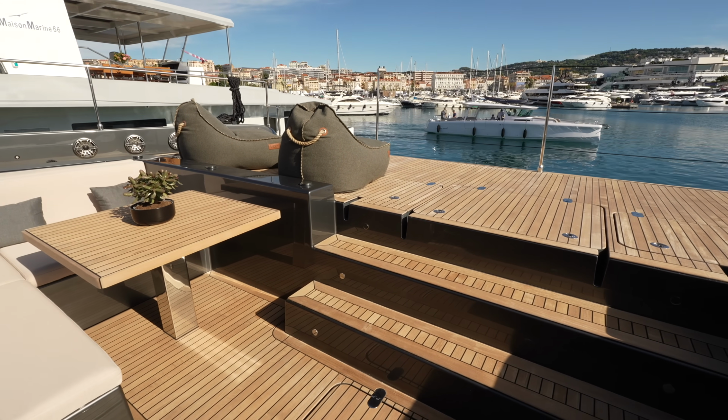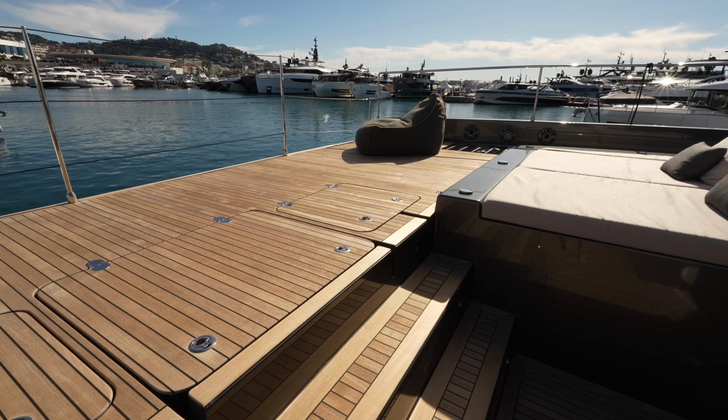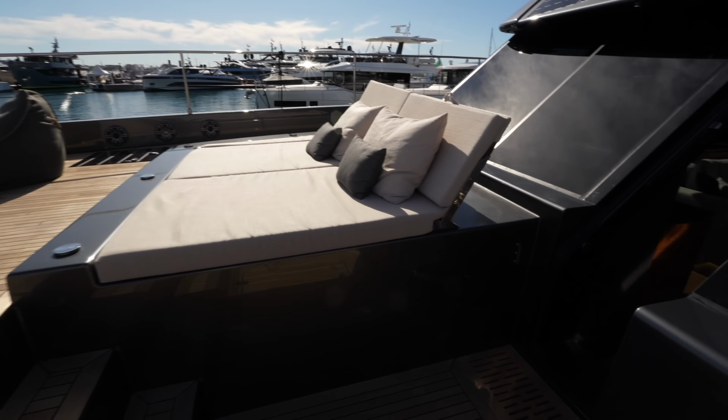And also, fun fact, if you're an F1 fan like I am, Fernando Alonso actually owns a Sunreef Eco model, so that's pretty cool, just a fun fact for you.